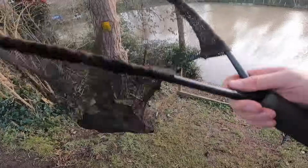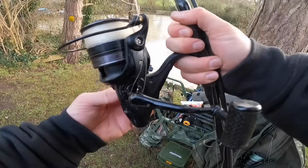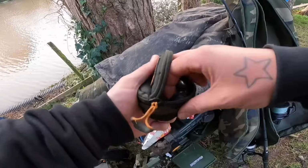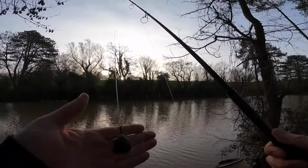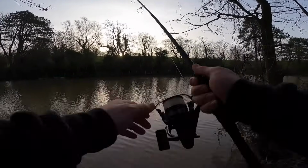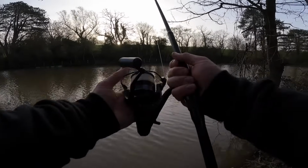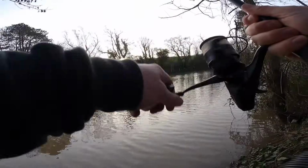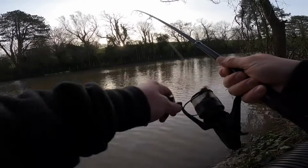So anyway, we need to get fishing. We need to try and make something happen. So let's get the rods sorted. Let's get them out in the pond and let's see if we can catch a carp. I've just put a lead on the rod and I'm basically gonna just have a little lead over there to try and see if I can slot a rod in down the side of that tree.